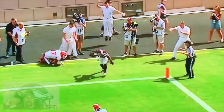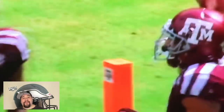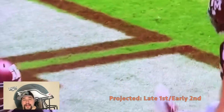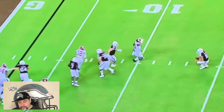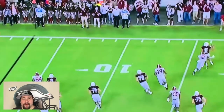Looking for Christian Kirk. Now, at number 4, we have Christian Kirk. Now, he stands 5'10", 200 pounds. He ran a 4.47 at the 40. But what I like about this kid is not only can he play wide receiver, he's a good special teams player. And you can see that in these highlights right here.